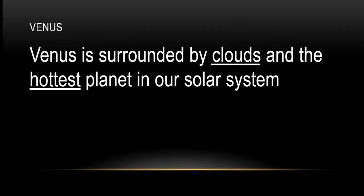All right, so these are apparently some blanks you can fill in your book if you find the right page here. Venus is surrounded by clouds, and it's the hottest planet. Now, the reason it's hotter than Mercury is because those clouds are like a greenhouse or like a blanket. So the sun's rays actually get trapped inside the planet, inside its clouds. It's the same thing that happens on the Earth, right? But it's good for us. It helps keep our planet warm enough to live here.